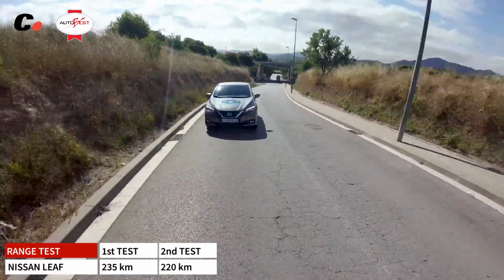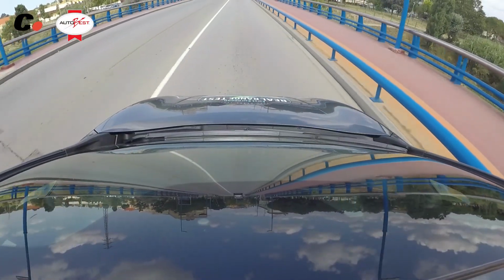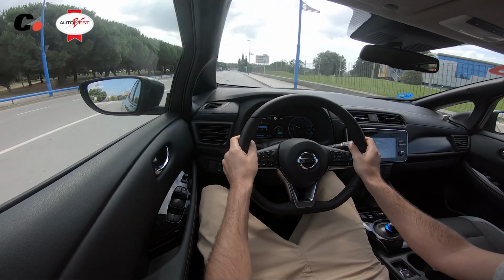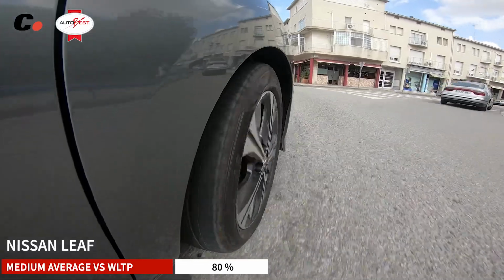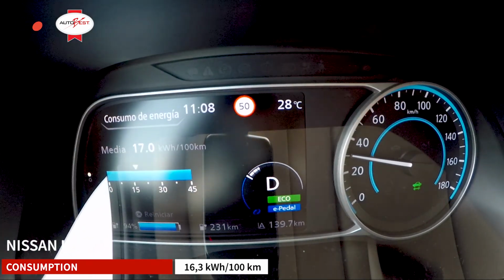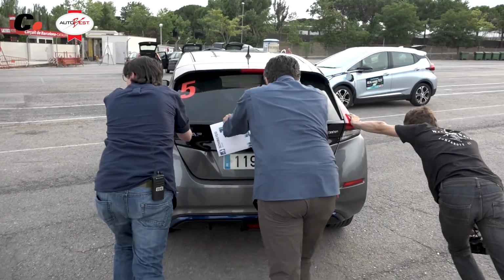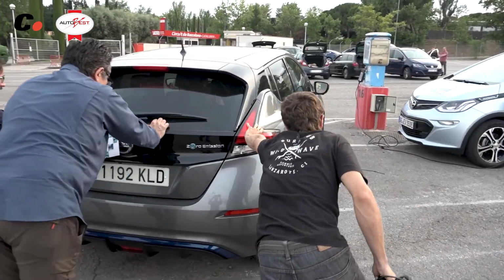Nissan Leaf, 235 kilometers the first day and 220 in the second one. The Leaf was the only car that achieved a lower range on the second day. The Nissan result was far from the WLTP homologated. The average of 228 kilometers means only 80% of the promised range is achieved. This result, a bit disappointing, is probably due to the high consumption of the car, with a figure of 16.3 kWh. The Leaf runs for an additional 24 kilometers when the battery was officially at 0%.